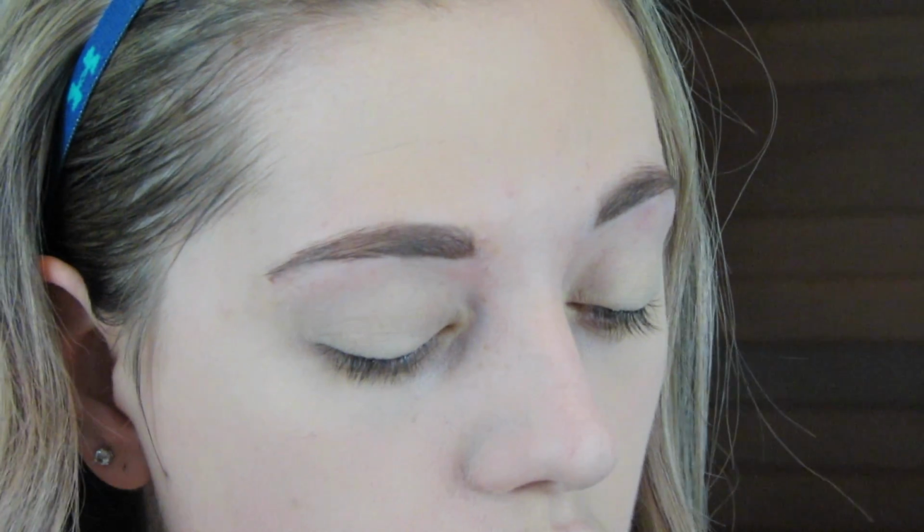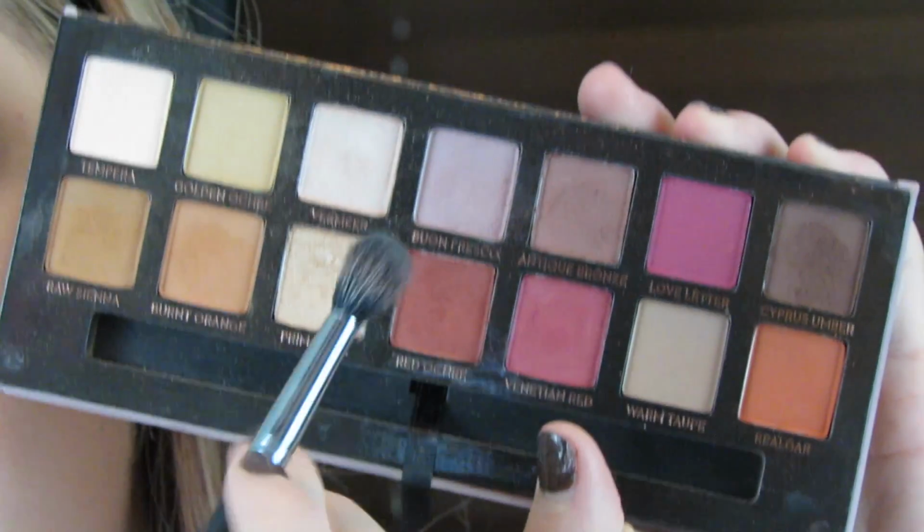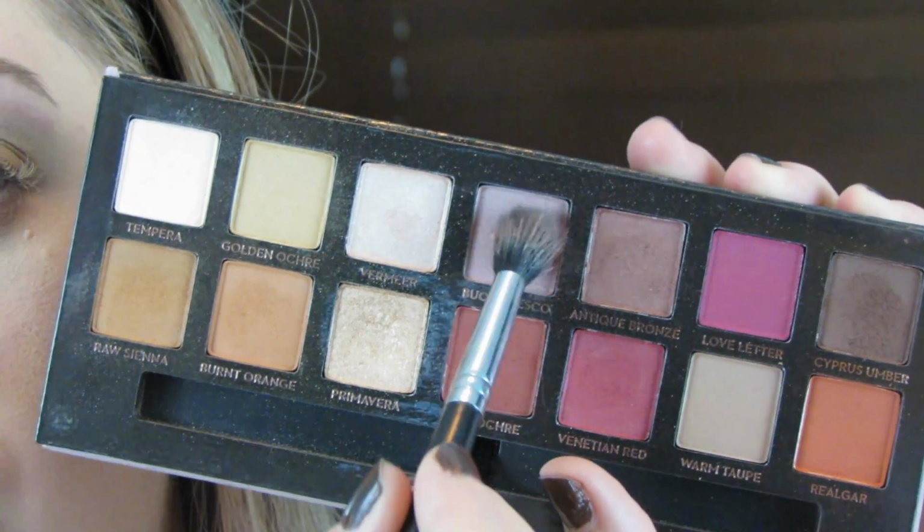So I'm going to start off. We're going to use the Anastasia Beverly Hills Modern Renaissance palette, and she looks a little dirty. But I really like this palette. I hadn't really dipped into it too much until this last week, and then I was like, oh, I love it. So the first color that I'm going to be going into is this one here, and it's Bueno Fresco.